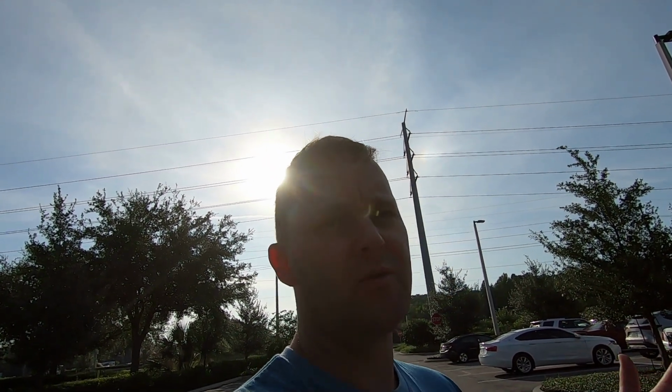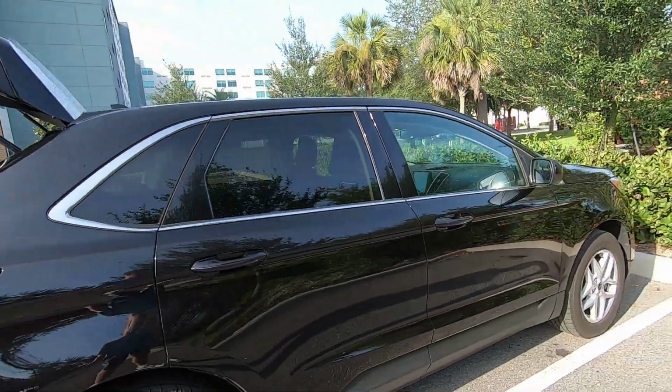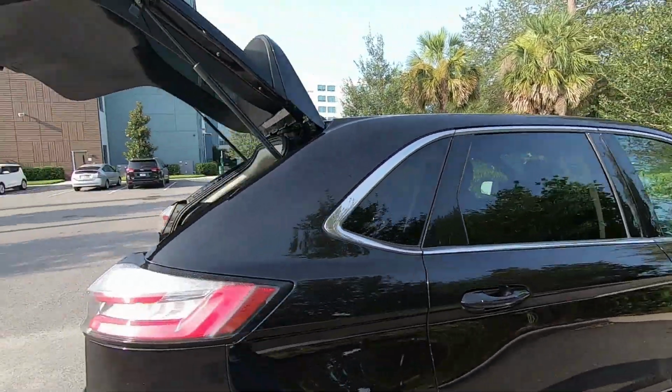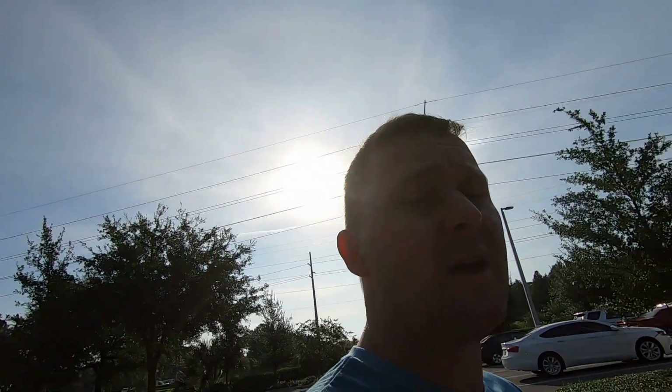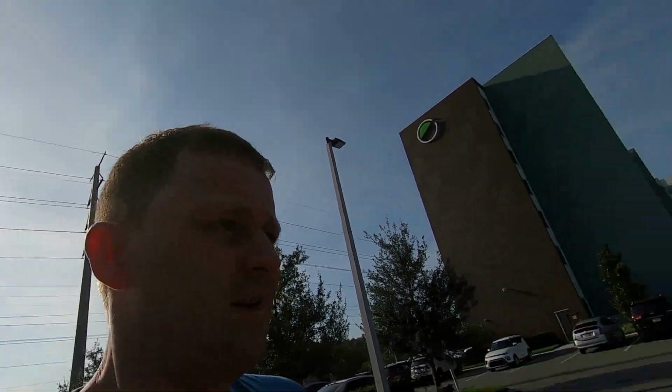But if you're going further afield, it probably makes a lot of sense to hire a car for your trip, because we were obviously traveling. We went to Kennedy Space Center on the first day, and we definitely needed to drive a car unless you want to maybe get a bus out there or an Uber, which probably doesn't make a lot of sense.